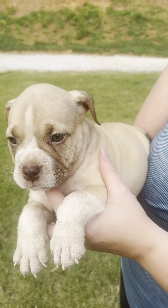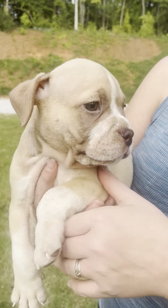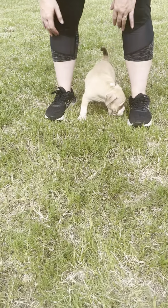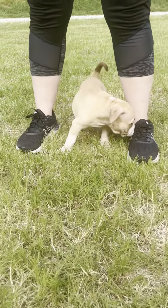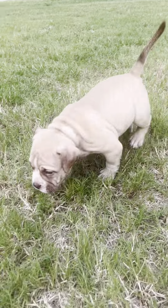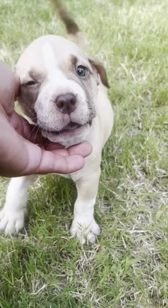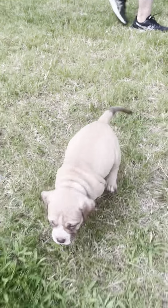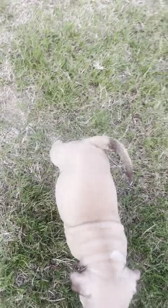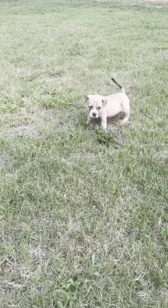She's coming up on 7 weeks old. We're going to be doing the ears on her here soon. Let's check her out. Tail just a going. Perfect structure, nice thick bones, big rib cage on her, as you can see there. Her fawn is the lighter shade, so it's gonna be like in the blonde family.